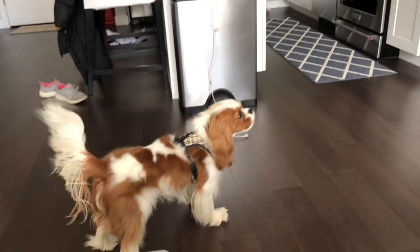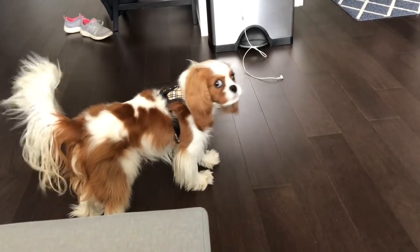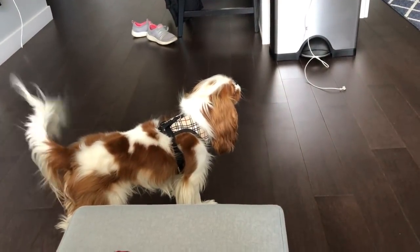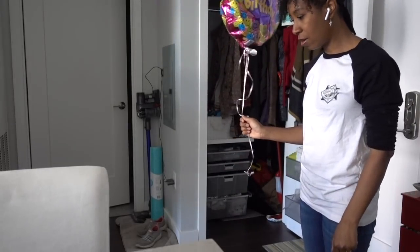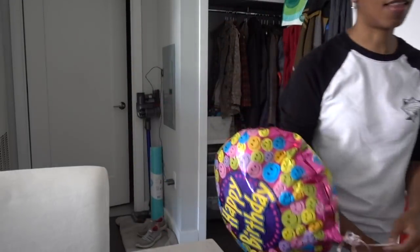Oh my God, there was a birthday balloon in here from my birthday, and I totally forgot that Clover is really scared of balloons. Hey, it's gonna be okay. Oh my God. Really? It's just a balloon. Are you gonna be okay with this? Huh? No? You want me to get rid of it? Look. Oh, it's okay. Okay, he didn't like it.